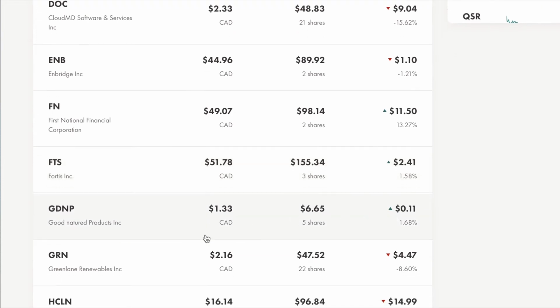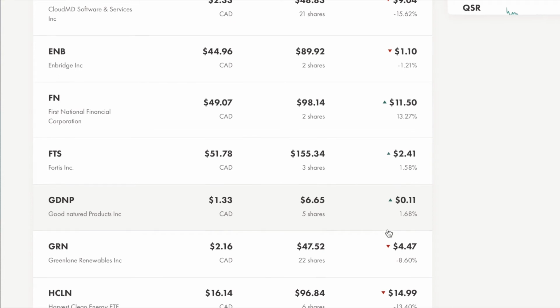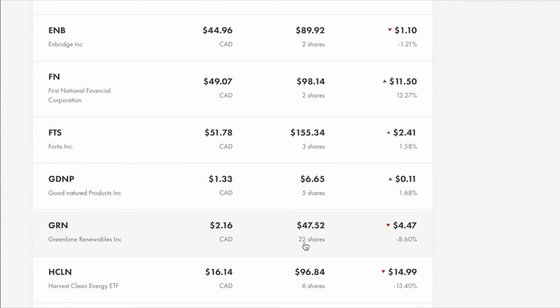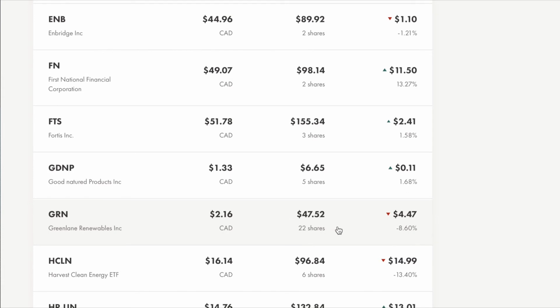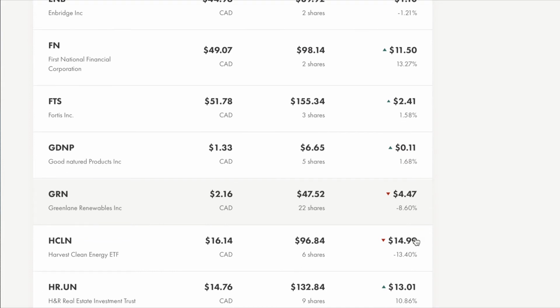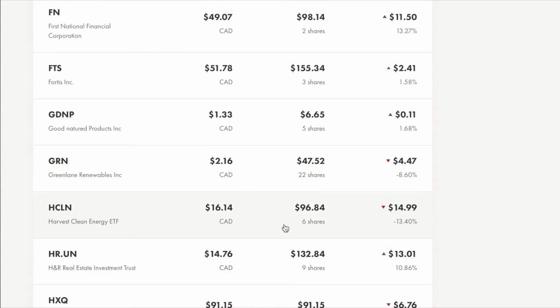And this GDNP, another small cap growth stock, I have 5 shares of it, and it's 1.6% up. GRN, the third small cap growth stock in my portfolio, I have 22 shares of it, and it's currently around 9% down. And HCLN, a clean energy ETF, I have 6 shares of it, and it's 13% down.